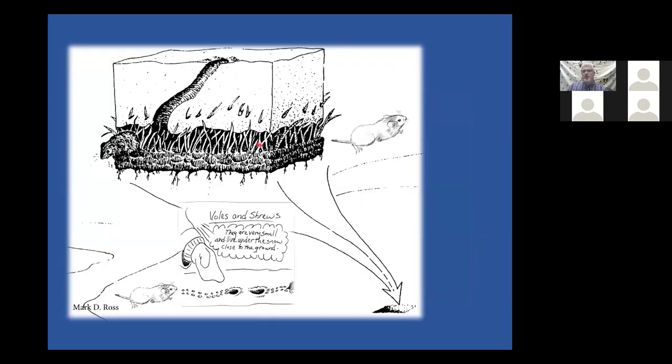So for those of you that aren't aware, there's a lot of stuff going on underneath the snow. It's called the subnivean area, the subnivean zone. Lots of animals are living under that snowpack where it's a lot warmer, and there's some space under there where the earth warms up the snow a little bit. So there's all kinds of activity going on in there with voles and shrews and ermine and least weasels. And sometimes they come to the top and show us their tracks and sign as well.